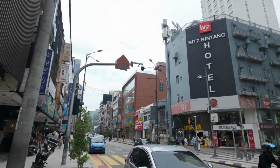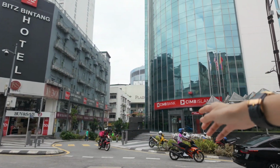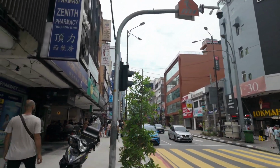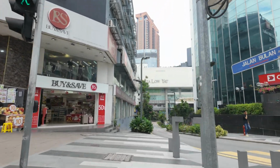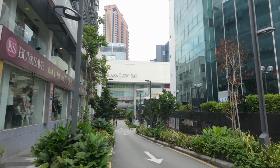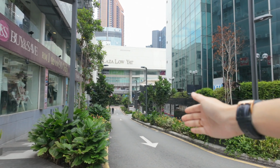Please cross the road right here. You will be in front of the CIMB Bank as well. Let's cross. So now, if you can see right in front of you the Plaza Lawyat, we are going to walk straight here.